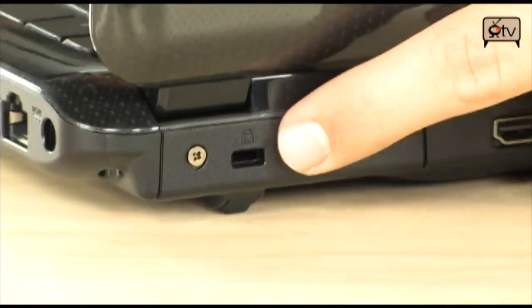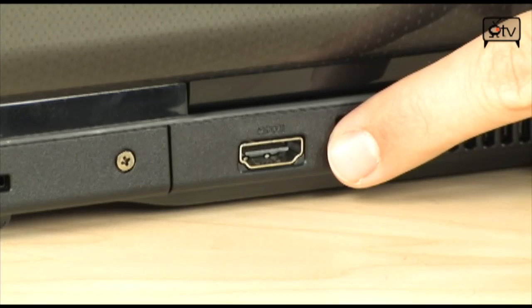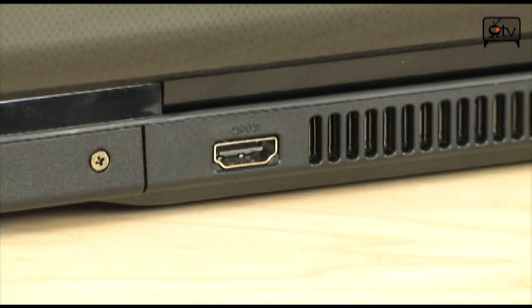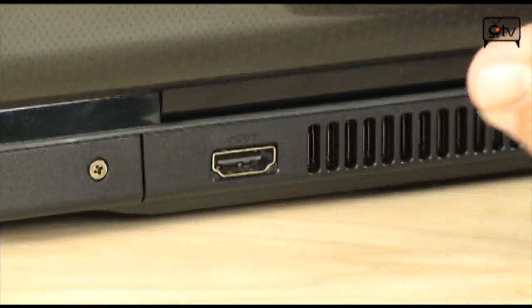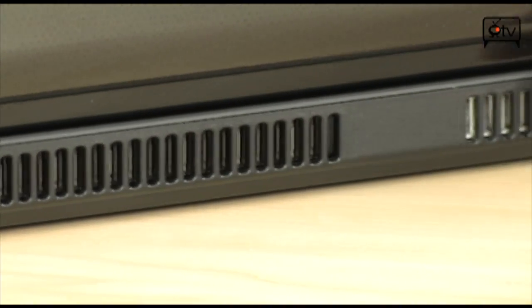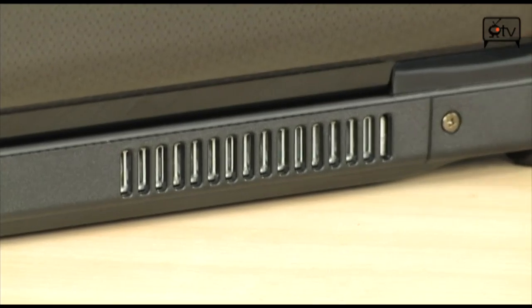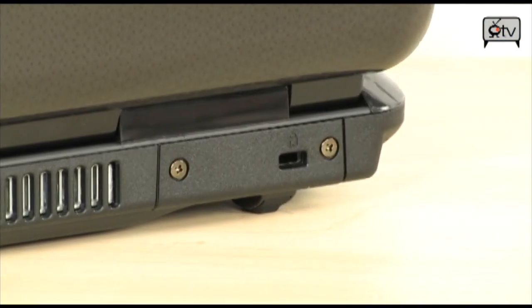All right, over here you got a Kensington lock port. This is the all-famous HDMI port. It's going to let you get some high-def 1080p out to your television, which is really useful if you're going to play some Hulu or play some iTunes movies that you downloaded. Anything that you download in 1080p will work through here, including your Blu-rays with multi-channel audio. You have your fan louver for your CPU and your fan louver for the GT220 graphics card. And then over here on the other side, you have a matching Kensington port, so that's also there.